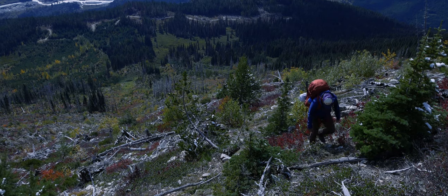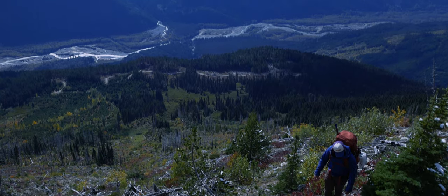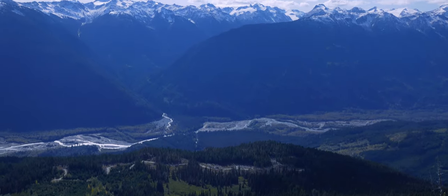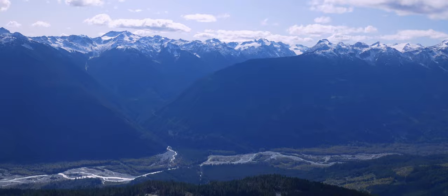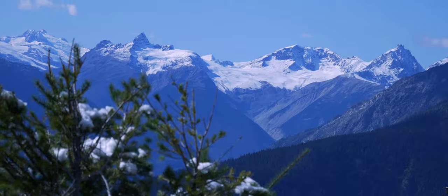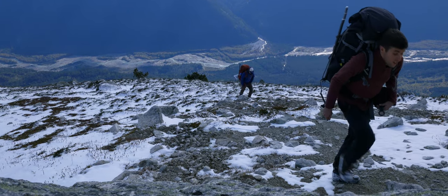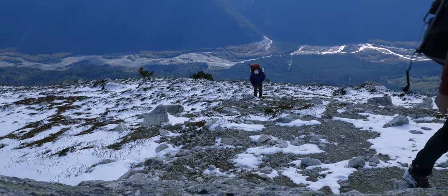Hiking up the 1,000 vertical meters on Zora Peak South Face is definitely an astounding leg burner. The slope is consistently steep from bottom to top on a dry and often unstable terrain. While wrestling to make our way to the alpine, the view on the magnificent valley keeps opening up.